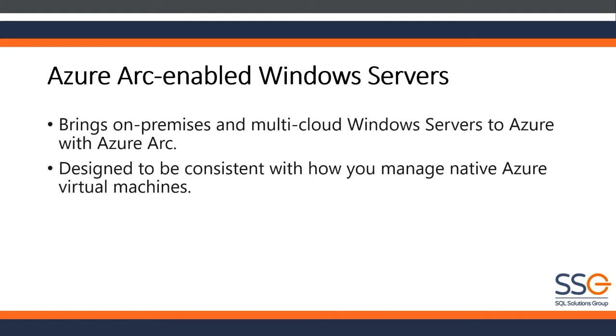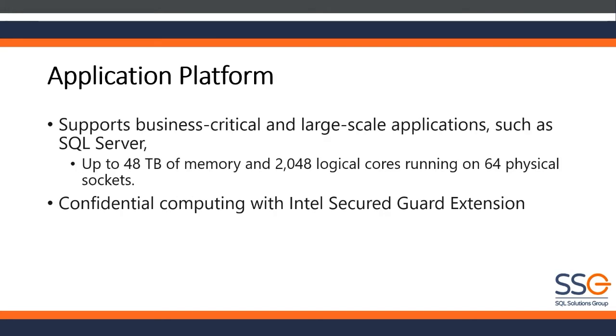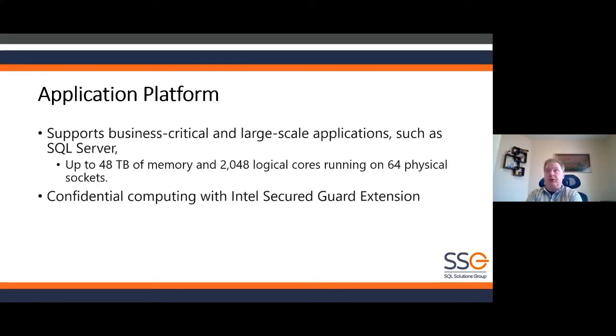The next one is what's called application platform, and essentially Windows Server now supports business critical and large scale applications, such as SQL Server. So up to 48 terabytes of memory, up to 2,000 logical cores, running on 64 physical sockets. That's cool, right? Finally, I'll be able to run my laptop. Exactly. All the stuff that we run on our laptop can finally be supported. And then the security pieces: confidential computing with the Intel Software Guard Extensions.